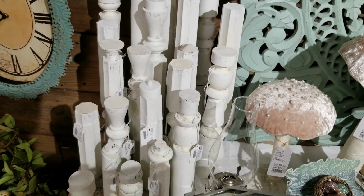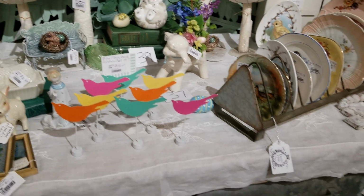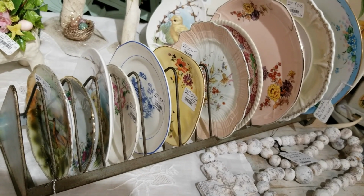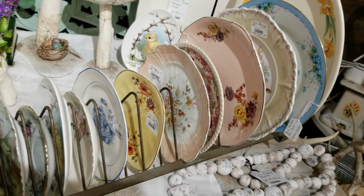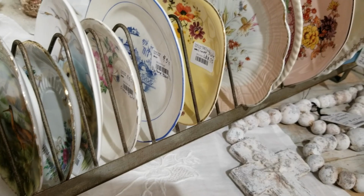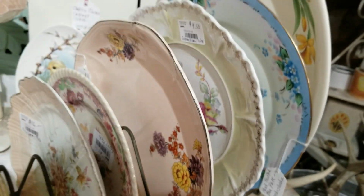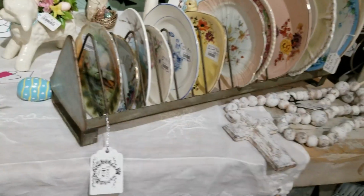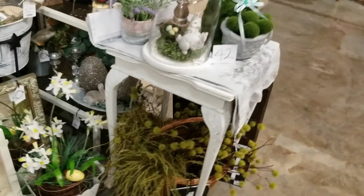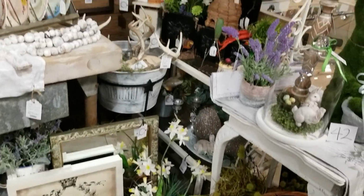All those candlesticks are neat. I wish I had space in my house to do something just like this because I just like all the details of these plates. So cute. I think they're ranging from about $3 up to about $16 depending on the size. Really cute little display. Now this booth's name is Fresh Air Vintage. Really cute stuff.